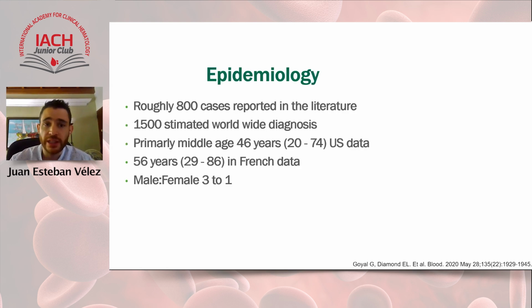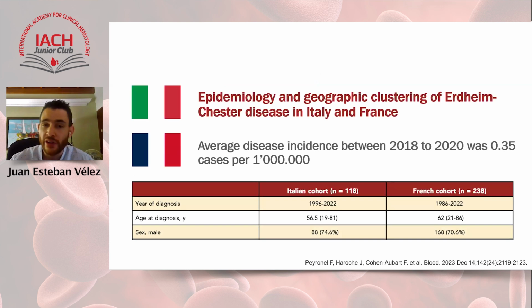The epidemiology: roughly 800 cases have been reported in the literature, with 1,500 estimated worldwide diagnoses, mainly. The age is primarily middle age, between 20 to 74 years, and the median will be 46 for US data, and for French data will be 56, between 29 and 86, and the male to female ratio is 3:1. There are few big epidemiologic studies.